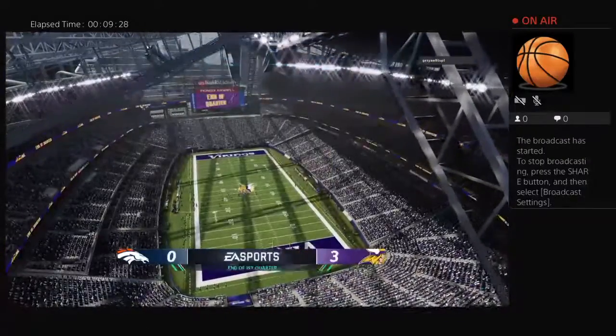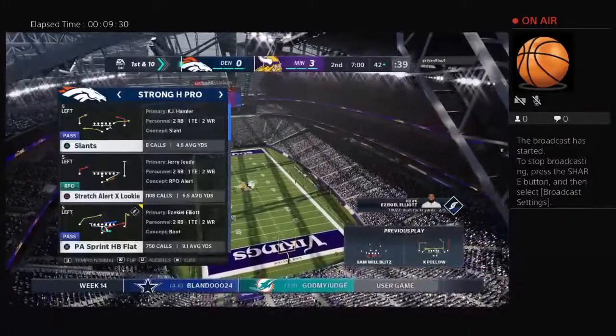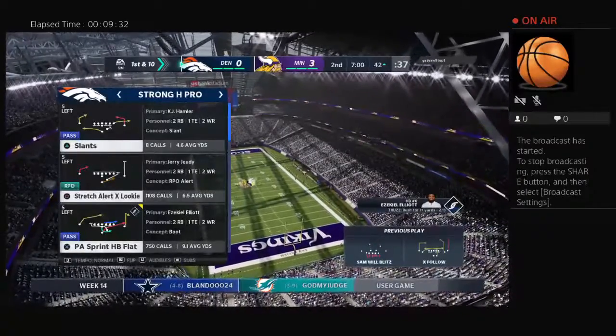3-0 after 1 on EA Sports. Vikings 3, Broncos 0.